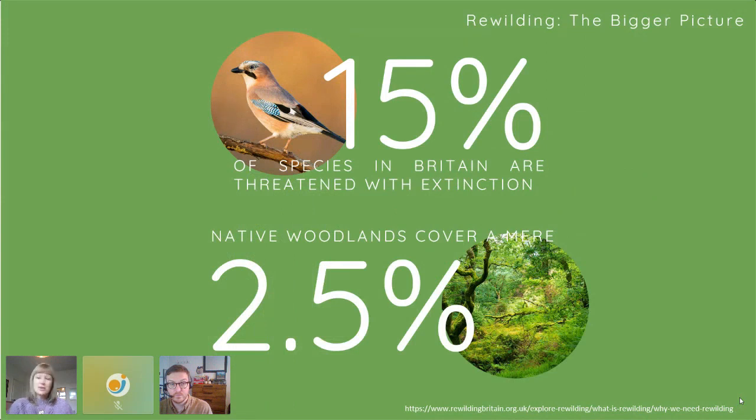But as of 2021, new data has shown the UK is actually one of the world's most nature-depleted countries, in the bottom 10% globally and last among the G7 group of nations. We're seeing that 15% of species in Britain are threatened with extinction, and only 2.5% of our land is covered by native woodland, and biodiversity is declining faster than at any time in human history. And our sector is definitely helping to play a part in addressing this crisis, and we can really look at how to do that today.